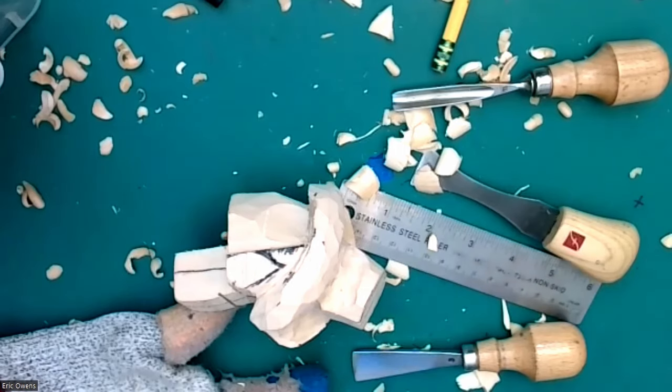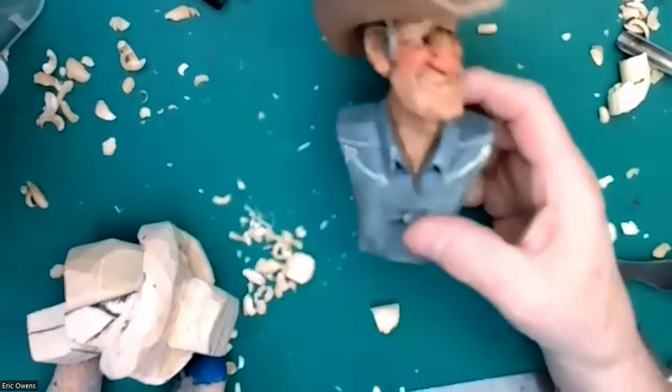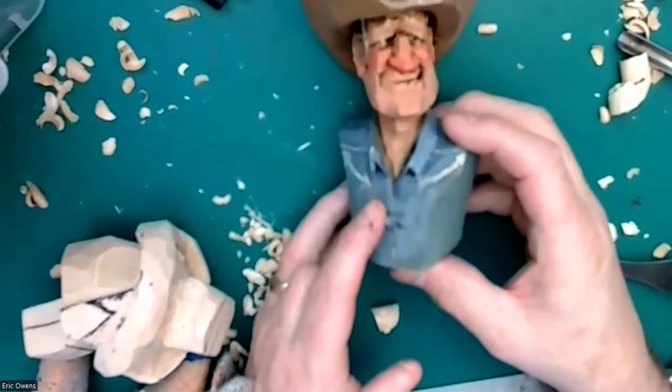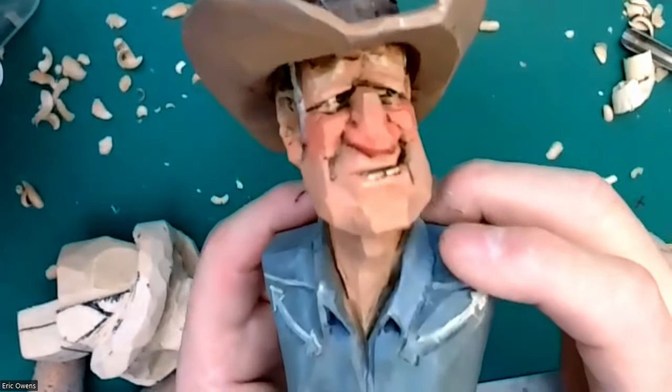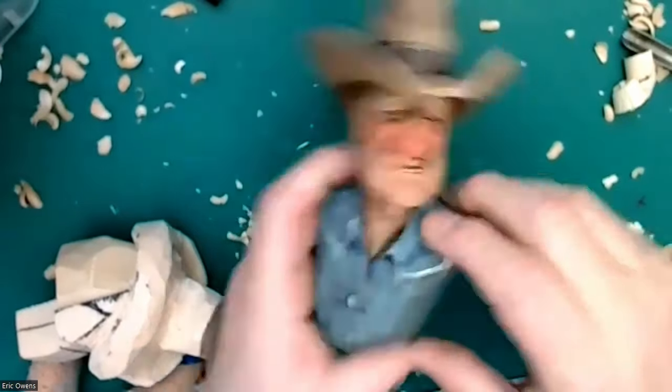Let me show you one with a heck of a chin. Two of them, actually. These are both carved by Ryan Olson. Should you worry about the chin too much? No, probably not. I mean, that one there's got quite a chin, quite a face to him. I really like that.